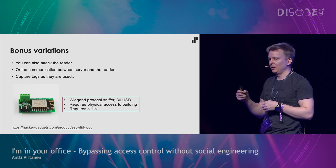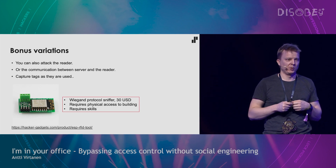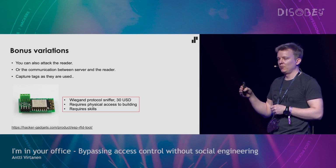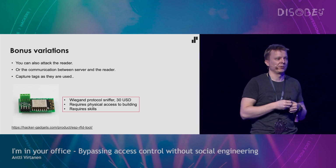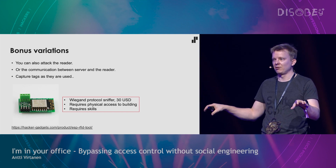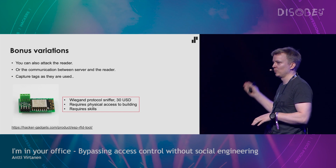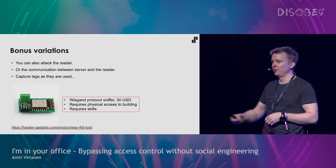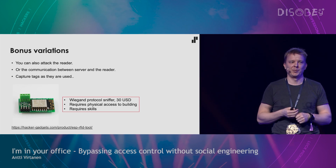If you cannot get close to the person who has the access tag, you can also try to attack the reader and the communication between the reader and the server. If you can go to the building and tamper with the reader, you can insert something like this into the system. Because the communication between the reader and server might be unencrypted and using this old Wiegand protocol. So for about 30 euros, you can sniff the traffic, and you can keep collecting different access tags as they go through the door. So do this to the front door, and you will get a lot of access tags in a short period of time.